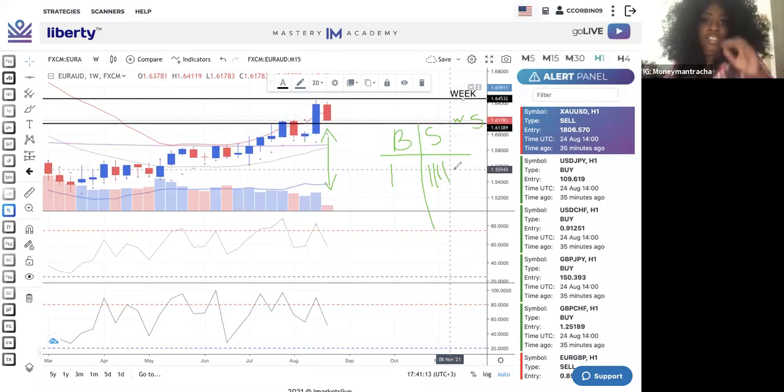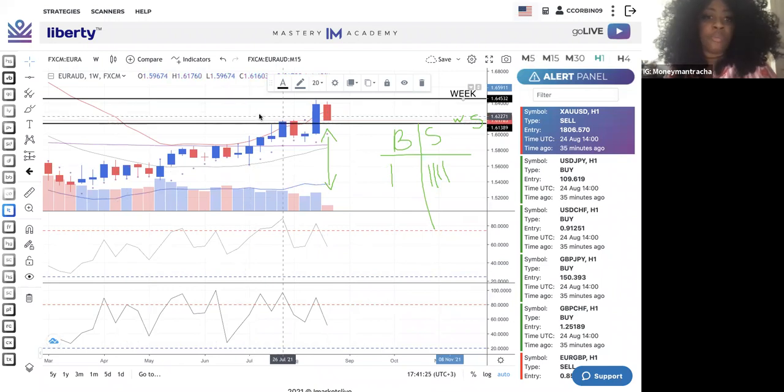So if we wanted to get into this trade, we would know that we can get into the trade at the start of a new week and see what's happening, or we can just take it down to a smaller time frame so that we can at least catch a little bit of momentum off of this trade. So let me erase some of this stuff.